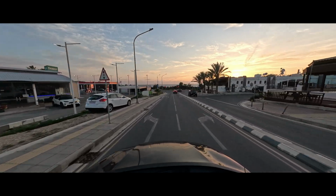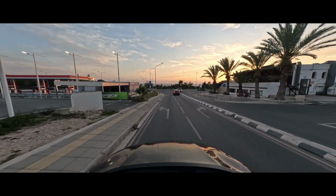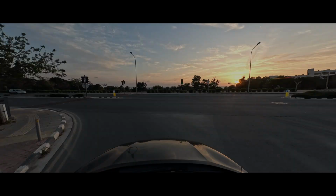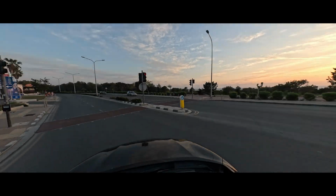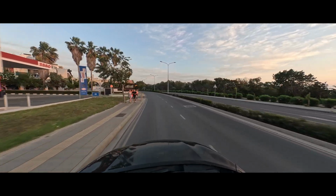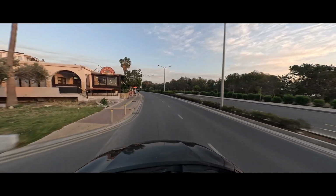So that's probably one of the best shots you'll get of the sunset on this film. So enjoy that. Now we're going to be going up the main coast road towards Kings Avenue Mall.